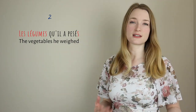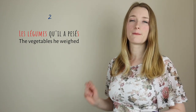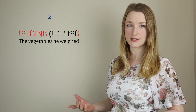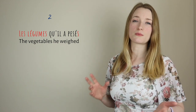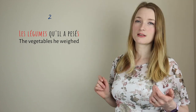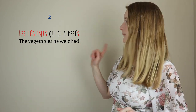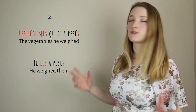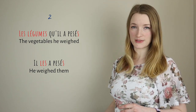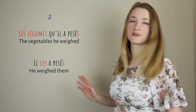But if we change the sentence like the first example, we have les légumes qu'il a pesés. Légumes is masculin pluriel, so the participe passé will take only an S. Les légumes qu'il a pesés, so we don't change the pronunciation. Pesé with an S. And here, if we shorten the sentence, il les a pesés. Pesé with an S.